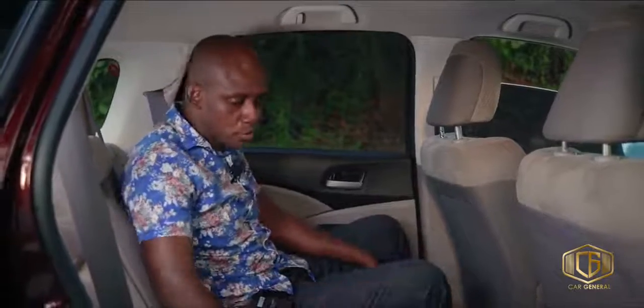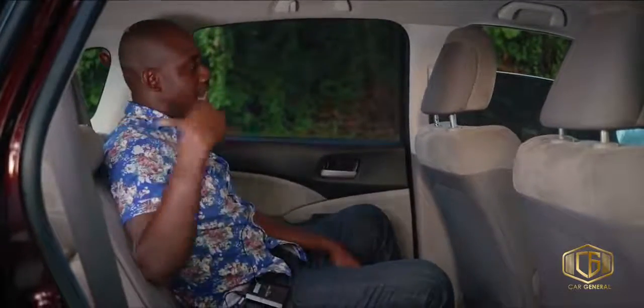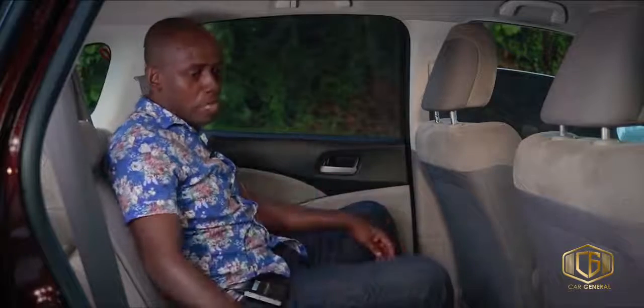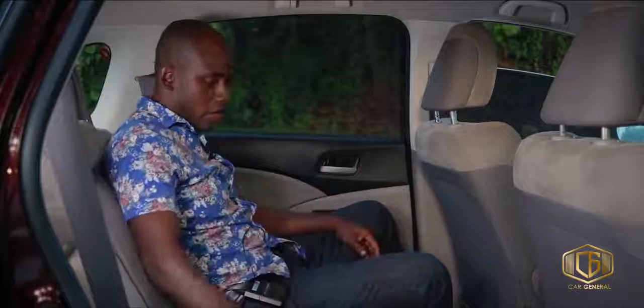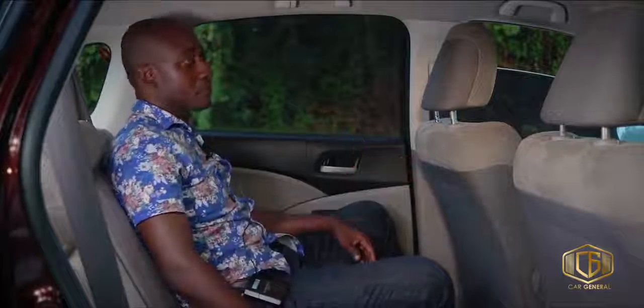This is a two-row vehicle, so this one doesn't have a third row. If you have a large family and you want to have a third row, you can buy the Honda Pilot. But this one is a second row and it is very comfortable.